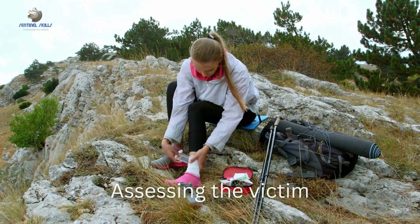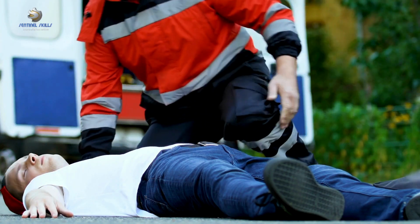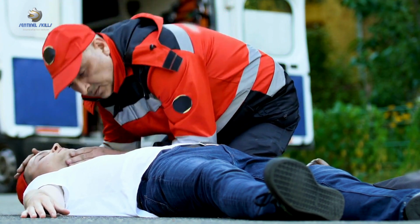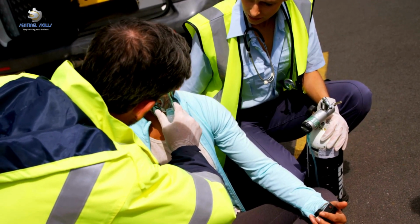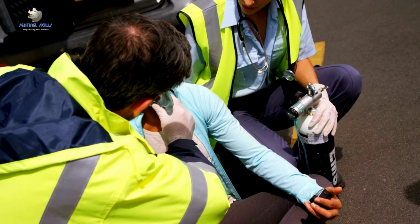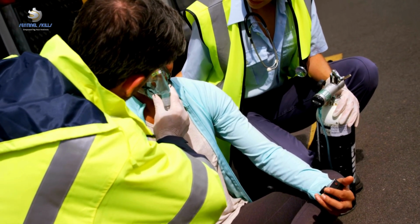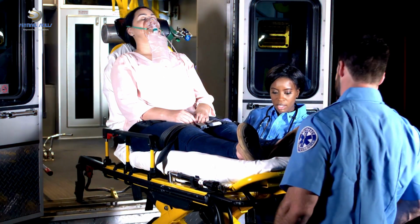Next up, assessing the victim. Is the person responsive? Try calling out to them or gently shaking their shoulder. Unresponsiveness could indicate a serious problem. Now check for breathing and circulation. Look for the rise and fall of the chest. Feel for a pulse. If you can't detect either, we're looking at a potential cardiac arrest and immediate action is necessary.